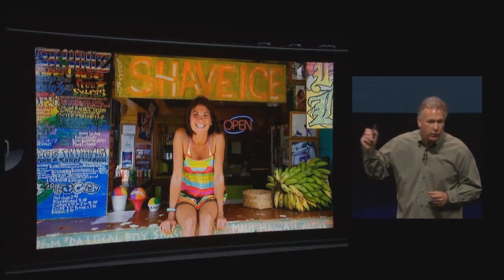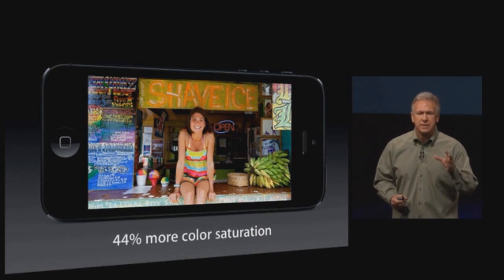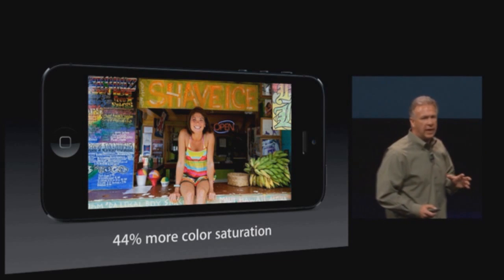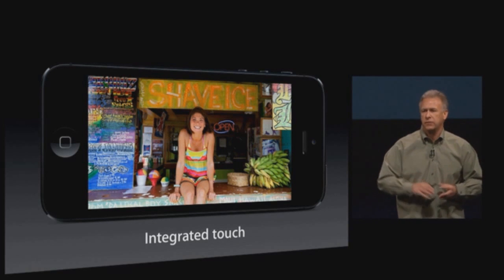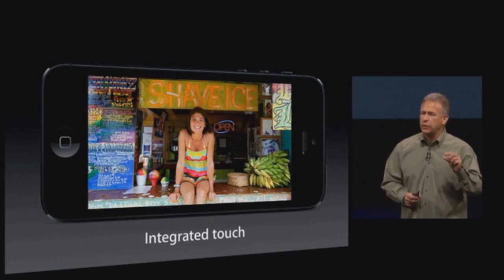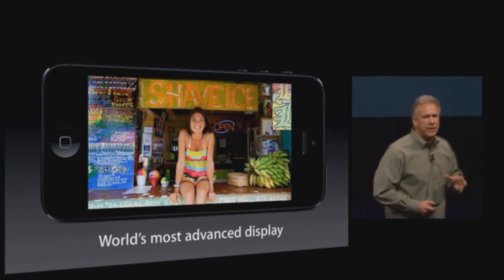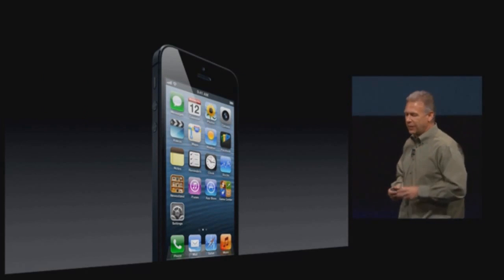This display has 44% more color saturation than the iPhone 4S display. And if you know about this stuff, this takes us to full sRGB color specification. So this is the most accurate display in the industry. And the engineering team went much further than that. They did some breakthrough work and have integrated the touch sensors right into the display itself. Others put a layer called an ITO layer on top. By doing this, we make it 30% thinner than the previous display, and we remove a layer, making the image sharper, having less glare and sunlight. This truly is the world's most advanced display. We couldn't be prouder of it. And that's the first feature in the new iPhone 5.